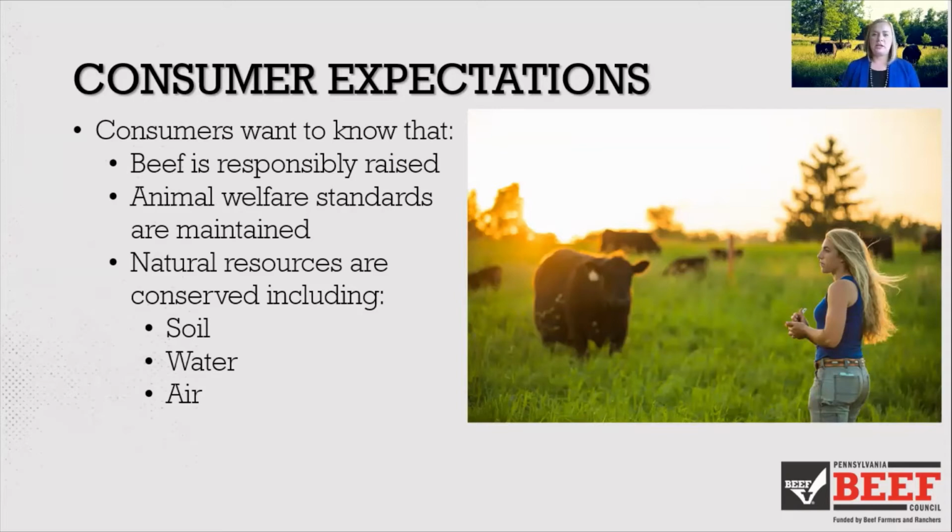Obviously, consumer expectations are ever changing. Like I mentioned, we have market research being conducted at a national level throughout the year to keep a pulse on what beef customers are looking for. It's clear that customers want a great eating experience from food that was grown or raised responsibly, that is, with care for the animals and for natural resources like soil, water, and air.